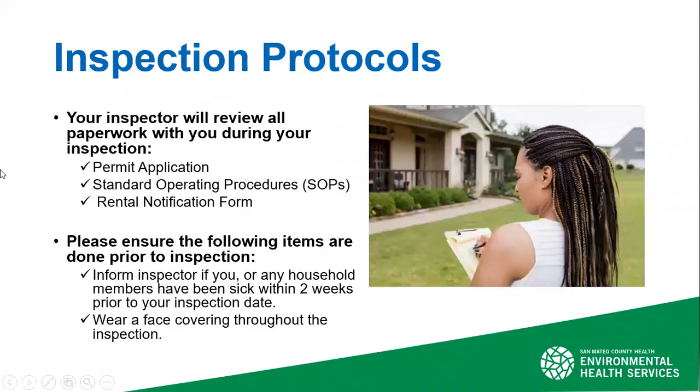Next slide. Like I mentioned earlier, there are some documents. Our application is just general information, like where your address is. Your standard operating procedures are all the general requirements that you will need to adhere to, and that you already reviewed on your own time and initialed. It's very important that you adhere to these procedures. Should you not, and we conduct an inspection and you are deviating from it, you may receive a suspension of your permit, or it may even be removed.